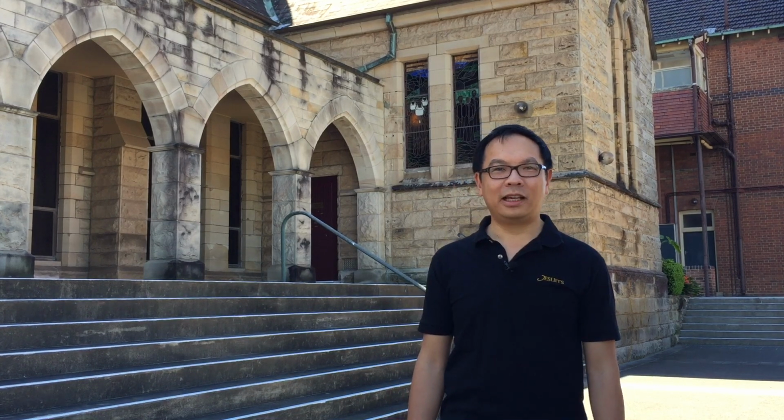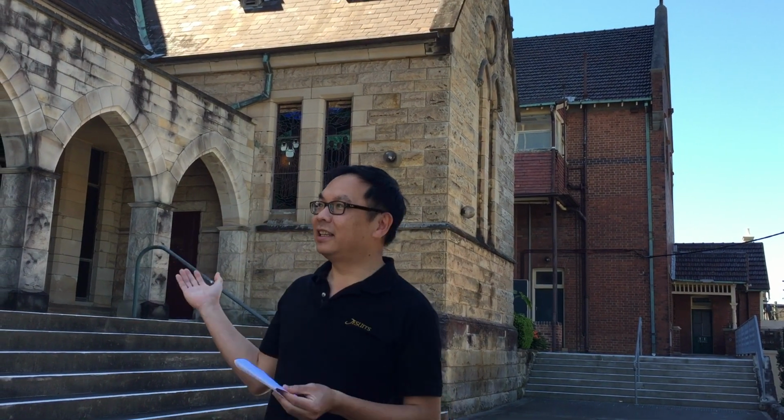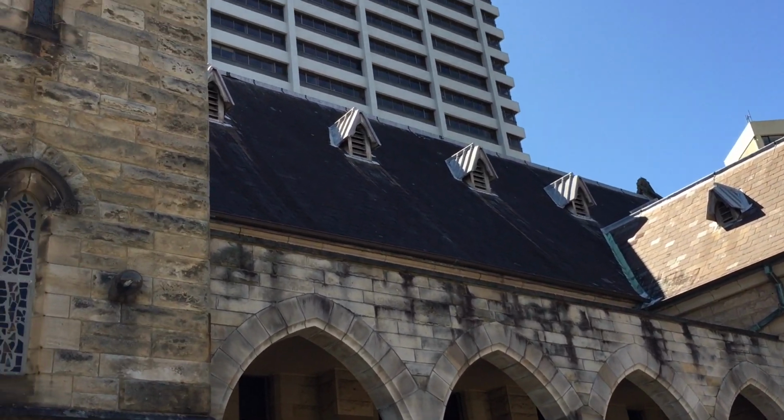And so William Wardell, an English architect, was commissioned to design St. Francis Xavier. He's quite an influential architect of the time because he was the one who designed and built St. Patrick's Cathedral in Melbourne and St. Mary's Cathedral in Sydney, the current version, as well as the Jesuit Church in Richmond, Melbourne, St. Ignatius Church. And you can see behind me also a school hall, which was built shortly after the church was complete. And so what you're seeing here is the original 1881 building with the spire complete in 1881.